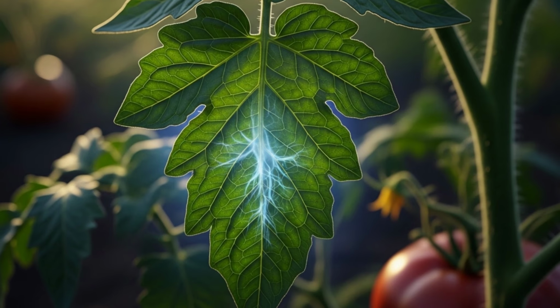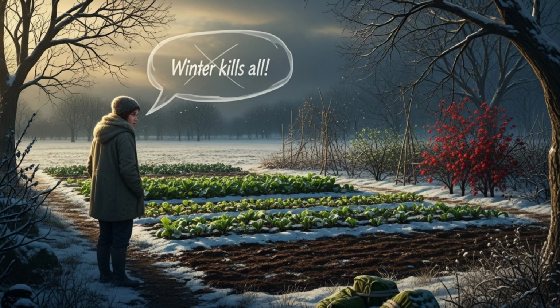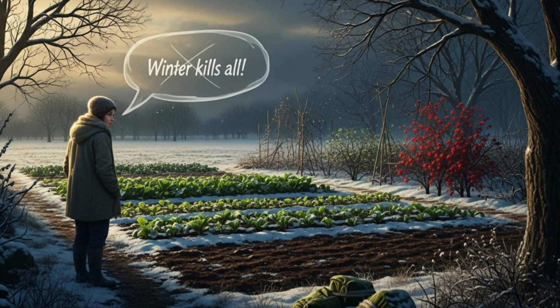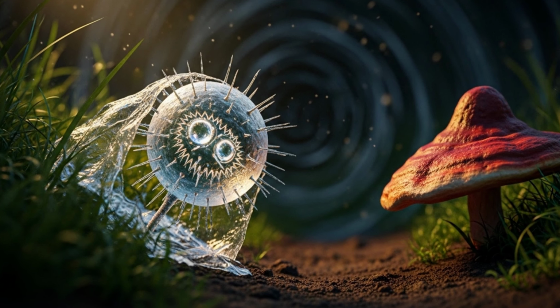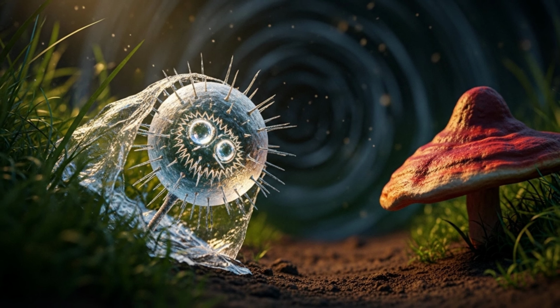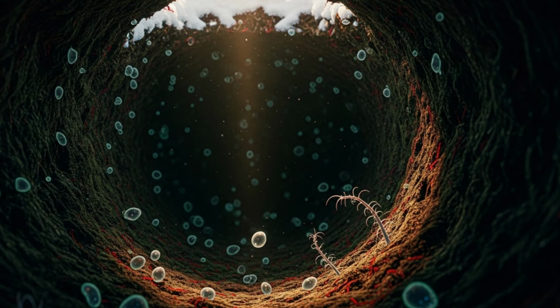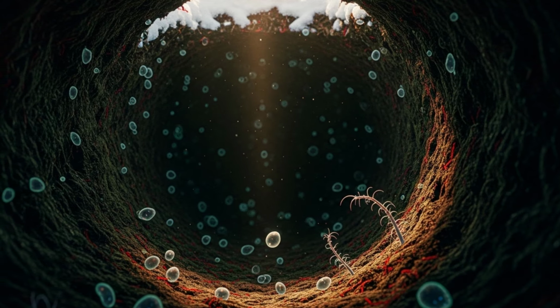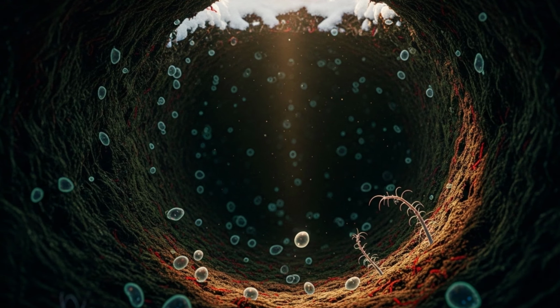Now let's debunk a popular myth I hear every single year. Winter will kill everything. Unfortunately, my friends, this is a dangerous misconception. Spores of diseases like late blight, Phytophthora, and many other fungi are true masters of survival. They overwinter perfectly well in your compost pile, patiently waiting for their moment to launch a new attack with the first hint of warmth.